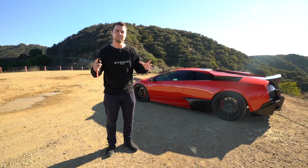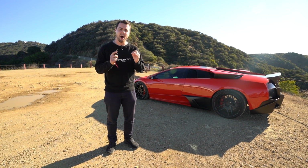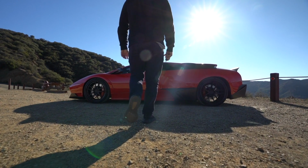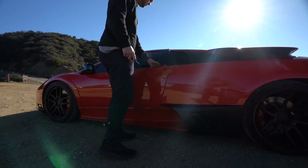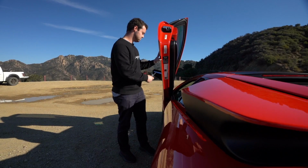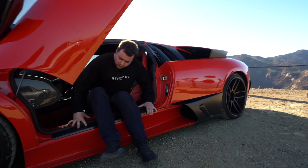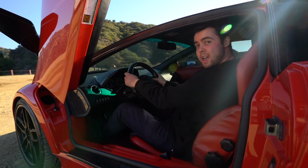Like all modern V12 Lamborghinis, it's got scissor doors for nothing else other than to look badass. The wheels are extremely wide in the Murcielago, so it's best to sit down butt first and then bring your legs in one at a time, and you're in.